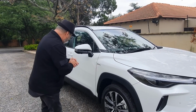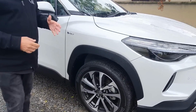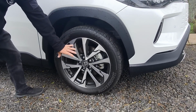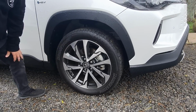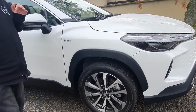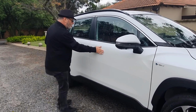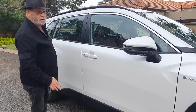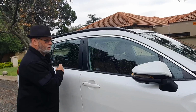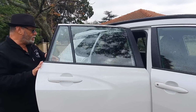Cladding around the wheel arches as you'd expect and down along the bottom, all that you expect from your crossover SUV. And again, with XR, you get these nice diamond cut alloy wheels over here, 18 inches, clad in Bridgestone rubber. So nice features, nice trim, everything that you expect. One of the nice features you do get, keyless entry with, as you see, the mirrors folding in. That's on XR, obviously. Let's take a look at the space in the back seat while we're busy here.